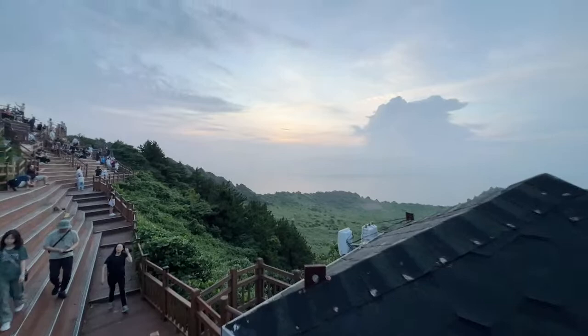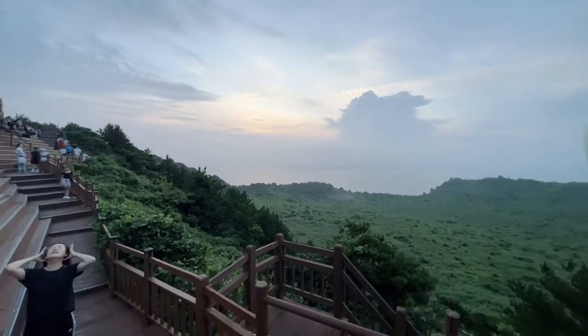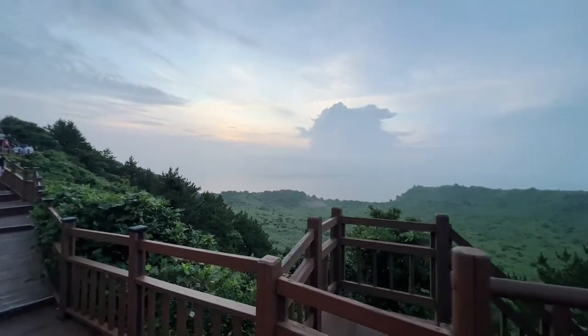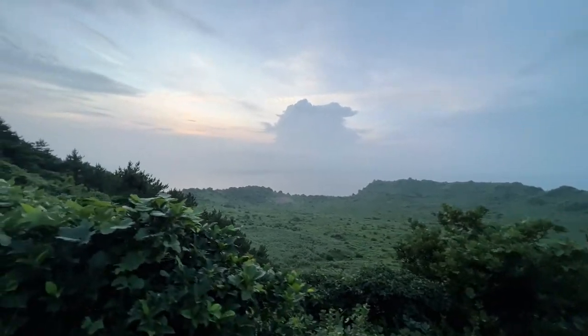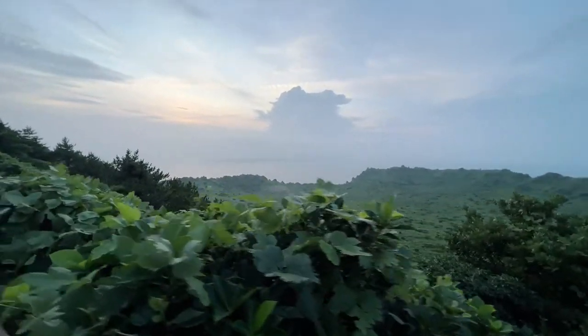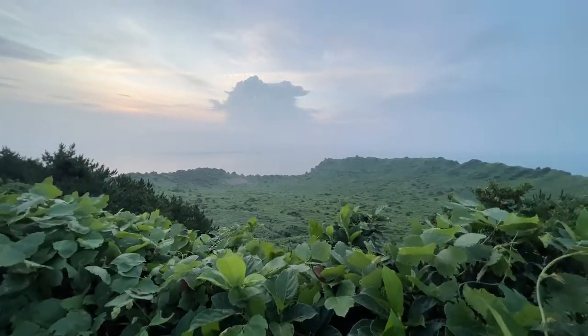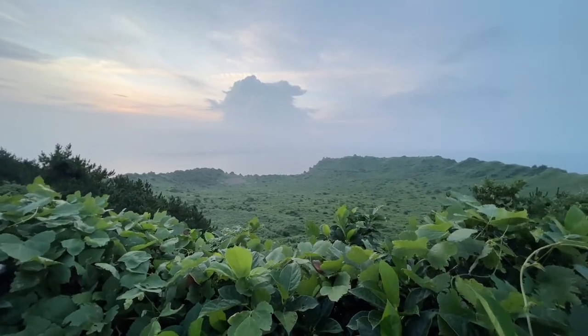I'm just going to walk around so you can get a really nice sense of the whole volcano. I'm going to walk around to the other side, so we're on the right hand side, and we'll stop and get every single angle that we can of this volcano.